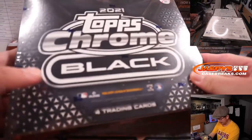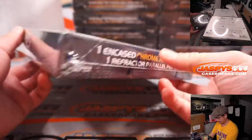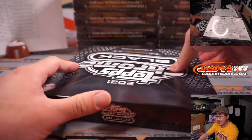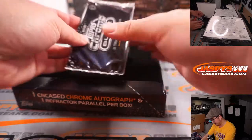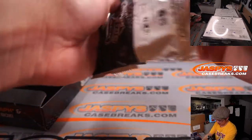First 12 boxes, good luck. So I don't know if the encased card covered or not, I forget. It's not, so there's the pack. All card chip, of course, all this stuff here will ship.